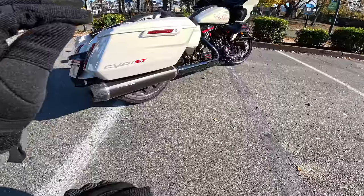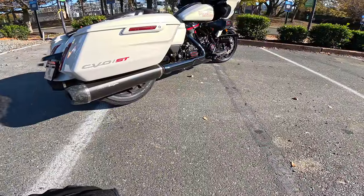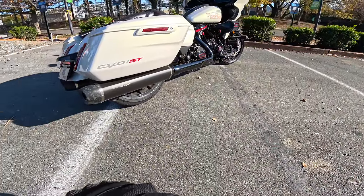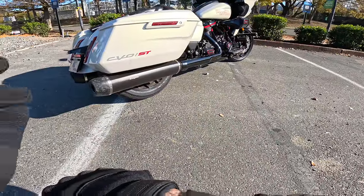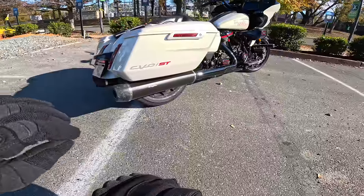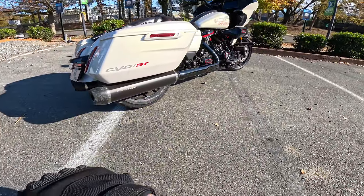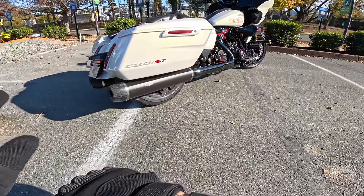Guys, I'm telling you, we all have to understand, we are Euro 5, and obviously all the motorcycles have to be compliant. For an off-the-showroom-floor Harley-Davidson, this motorcycle sounds absolutely amazing, I'm telling you. Even the CVO that we tested at the beginning of last year sounds absolutely phenomenal for an off-the-showroom motorcycle.